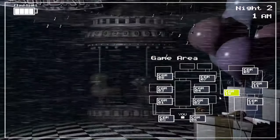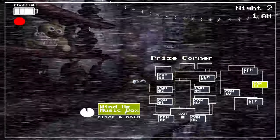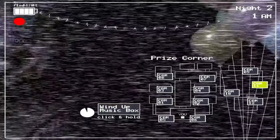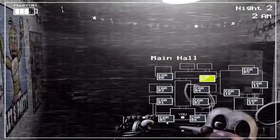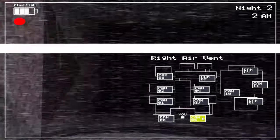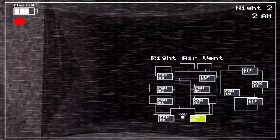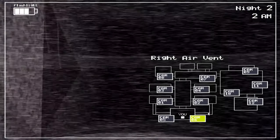Looks like Mangle's moved. And, okay. Actually, hold on. Hi. Okay, so there's Bonnie. Do not have a clue where Mangle is. Hello. Oh, there she is. So it looks like Phoebe's moved. Okay, so Mangle's right there. Remember that. Because I bet you I won't.